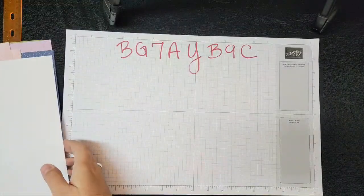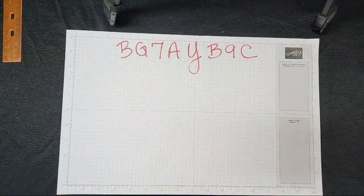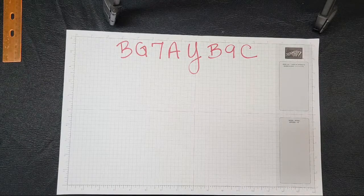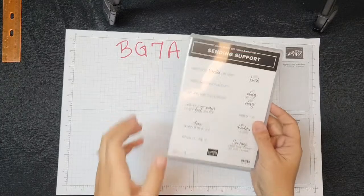How pretty, huh? All right, so let me flip this over. This is the Dainty Flowers 12 by 12 designer series paper, and this is with a $50 pick. Okay. Now we've got Sending Support Cling Stamp Set.